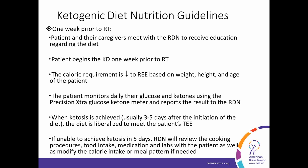One week prior to radiation, I meet with my patients, their family members, or caregivers to talk about the diet. At that time, I give them a sample 1-week menu to look at, as well as the recipes that accompany that menu, so that they have a clear understanding of what the diet looks like, how they can prepare the diet. I try to do a variety of different meals, from very simple meals to more complex meals, depending on what the patient would like to do. Some people like to cook. Some people like to make it as simple as possible. Some people like to use the keto-cal formula as a part of their meal.